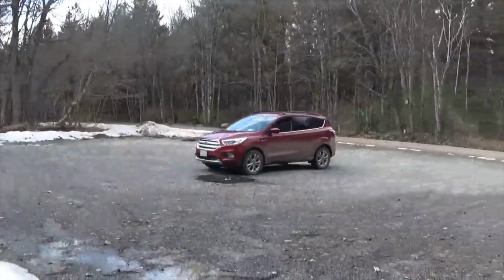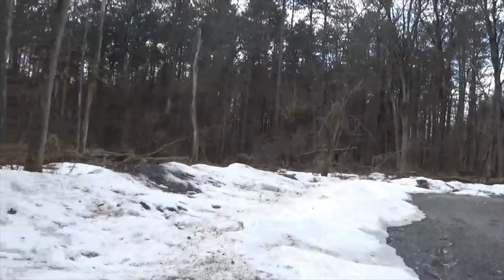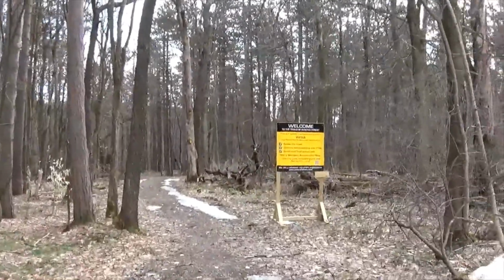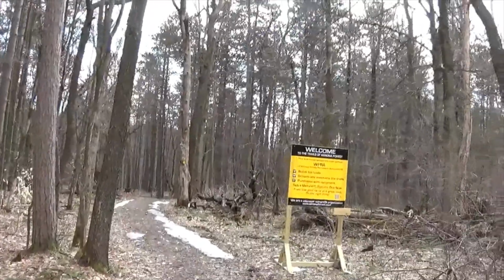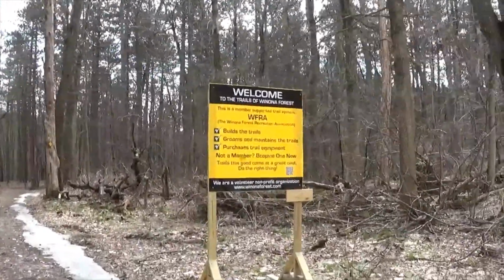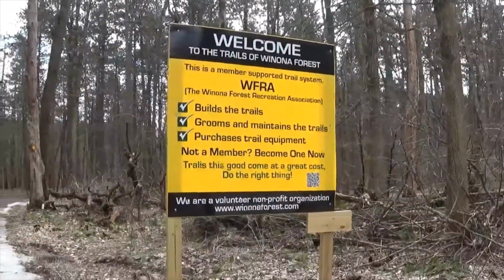Again, there's the parking lot we're in. For those who want to reference last year's video, this kind of looks like we just put this in and still constructing it, actually. So this is brand new. They're still building this thing.